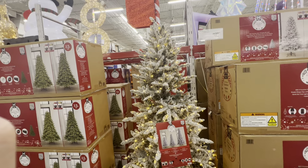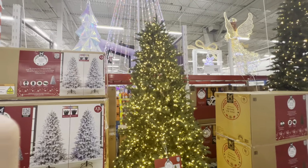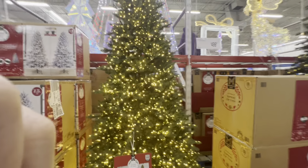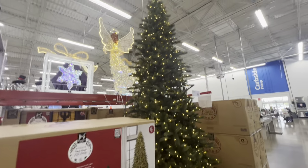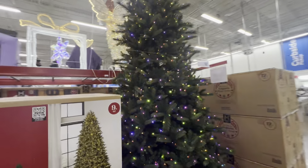They do look Christmassy. And then they get big, just like the ones at Costco. They start getting taller than a large something. And this thing's just super big. Look at that thing, it's a monster. $569.97. I think that's cheaper than Costco.